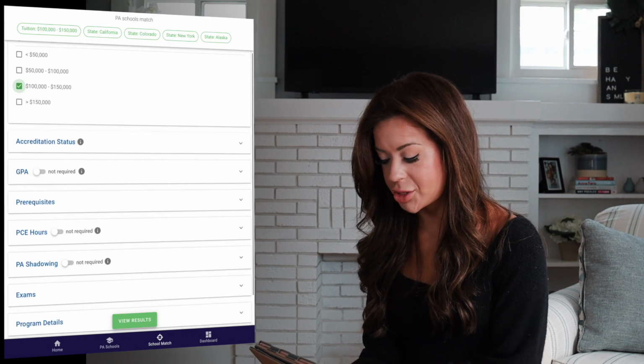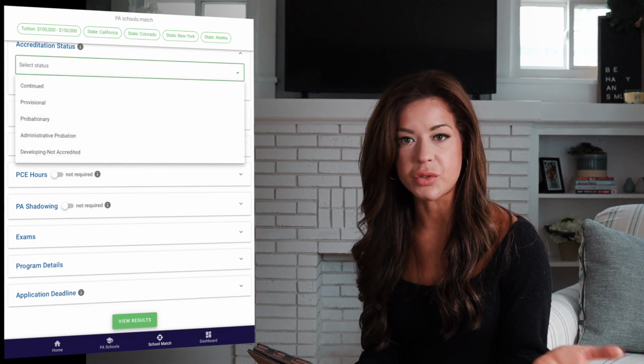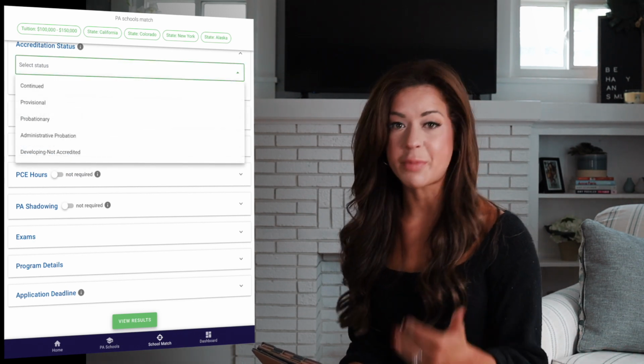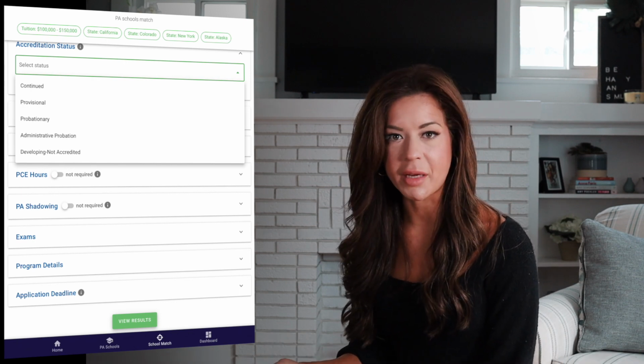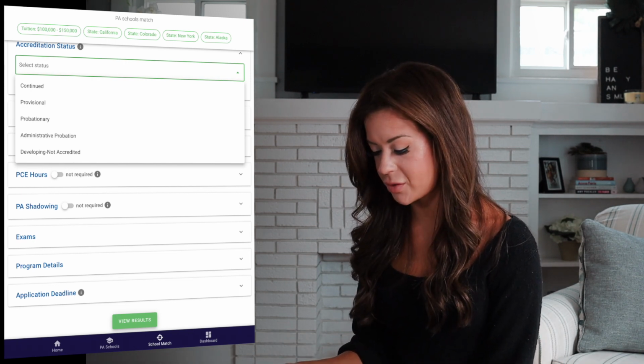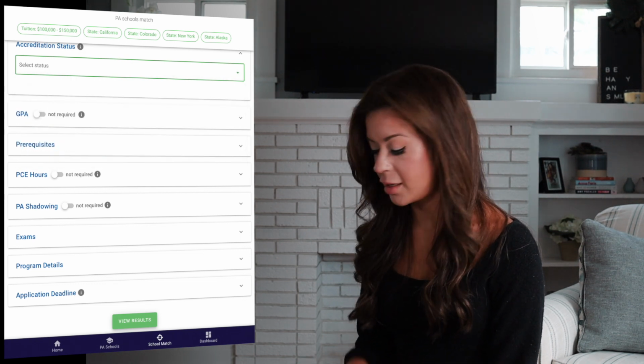And then for accreditation status, you can specify if you have a preference as far as if the school is accredited or provisional. I don't have a preference necessarily. As long as the school is not on probation, I have no true preference there. So I'm going to leave that blank. But if you did have a preference and you wanted a school that was accredited, you can go ahead and click that.